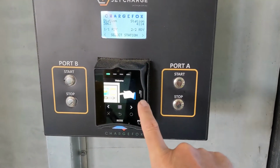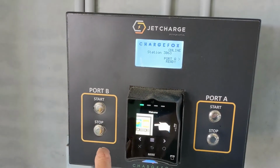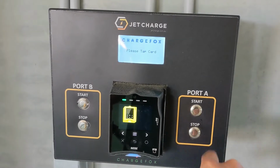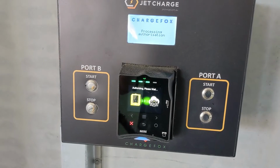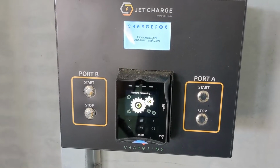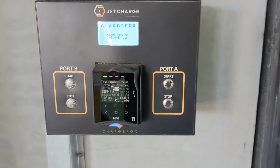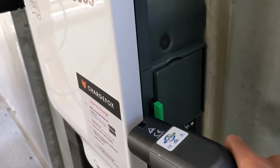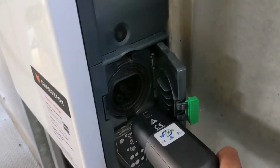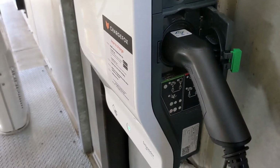So, select a station. It's on the right, you press the button on the left. Port A ready. Now, it looks like I need to press that. There. I'm getting the hang of this. Oh, yeah? Okay. Machine processing. Start charge, plug in car. It's a fiddly thing that's difficult to do one-handed, but it does work.